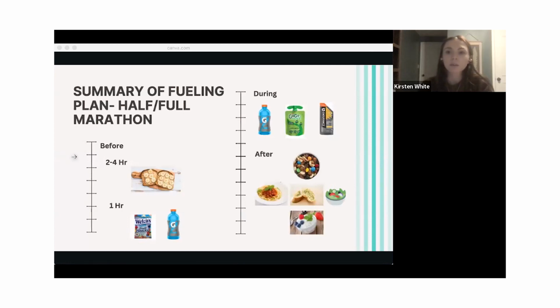Finally, afterwards, we still want to focus on the carbohydrates. So again, that heavy training plate, we want those carbohydrates, and protein is going to be important afterwards, as well as having consistent patterns of eating for the next 4 hours. That is what's going to help you recover the quickest.